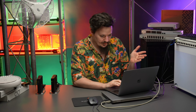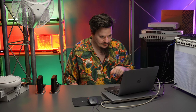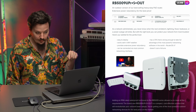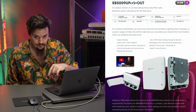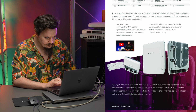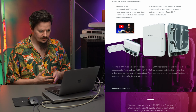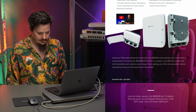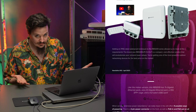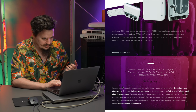Anyway, CapAx is the headliner, but the second device in this newsletter is also huge, and some people have been telling us that this device should have been hyped up more with teasers and everything, because it is the outdoor RB5009. And the PoE version, by the way, so that's pretty cool. It has seven gigabit Ethernet ports, it has 2.5 gigabit Ethernet, and 9 powering options. So redundancy, a crazy amount of redundancy. There's the 2-pin terminal and PoE ports.